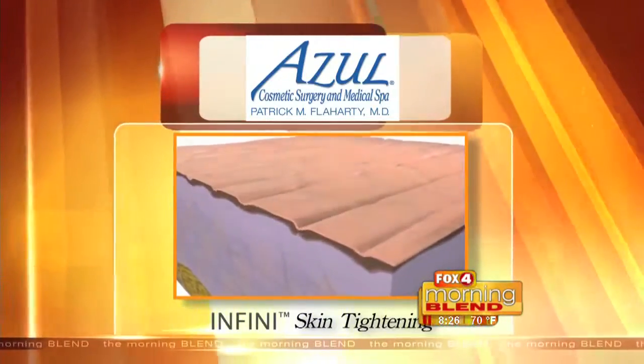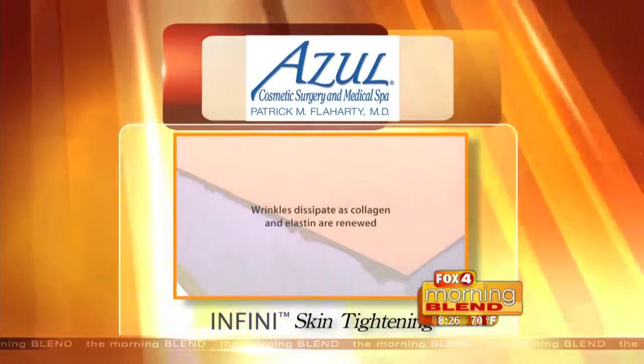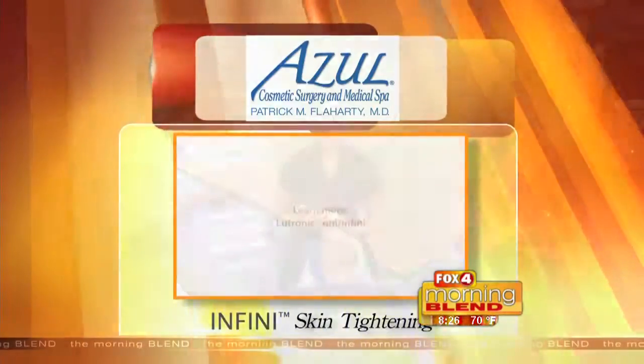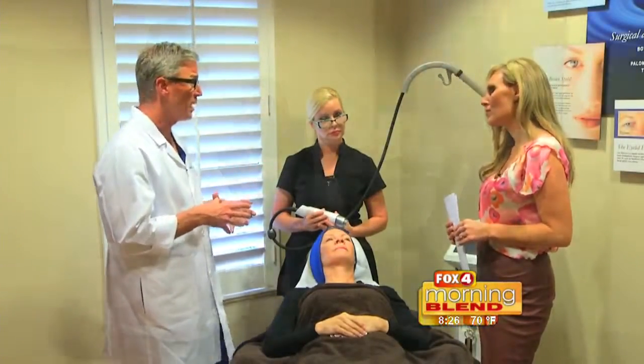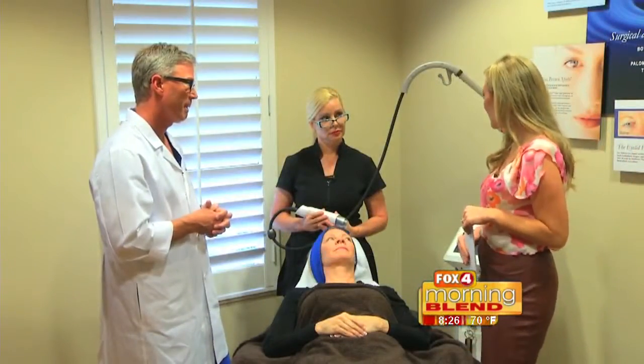And who is a good candidate for the Infini treatment? Again, I think when people start to see some laxity and wrinkles and creasing and the skin starts to age, that's sort of the candidate that's best. And that can be anywhere from probably 40 and up, depending on your genetics and how you're aging. And then how long did you say these results last?